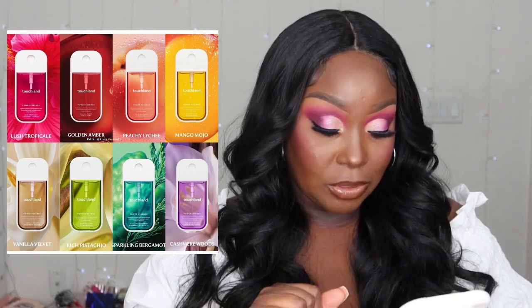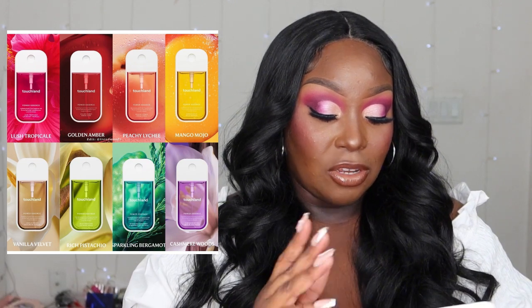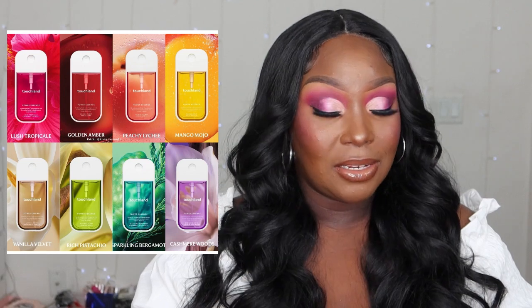Only if they're dropping at Ulta though, for the employee discount. It says it will be available February the 3rd on the website. So it's not stating that it's going to be at Ulta or not, but I have a feeling it might be at Ulta. So when it does drop at Ulta, so I can use my discount, I will be trying one of these out for you guys if you're interested, because I do like the hand sanitizers.